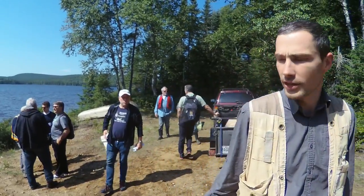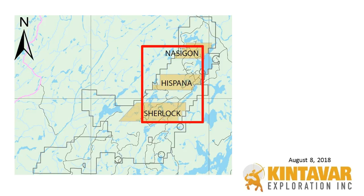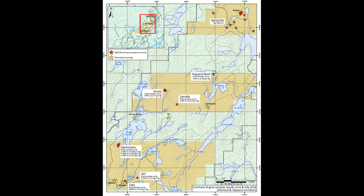Do the explanation in English while all the French geologists are there speaking French. We now landed at Lac Boisvert, which is just south of the Sherlock Corridor. Our camp is 500 meters away from here. You'll have a beautiful lunch there. And then those guys just had some nice fish, so I'm hoping they'll give us the fish for lunch.